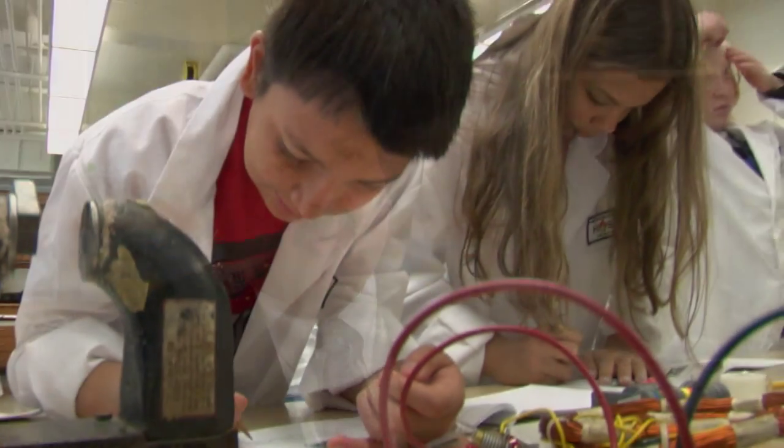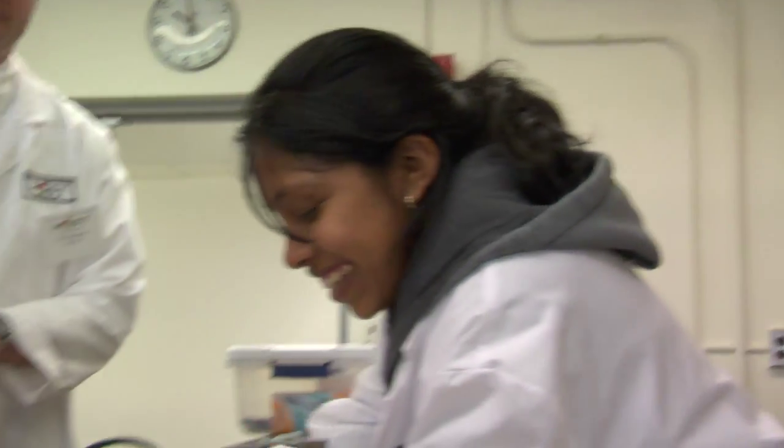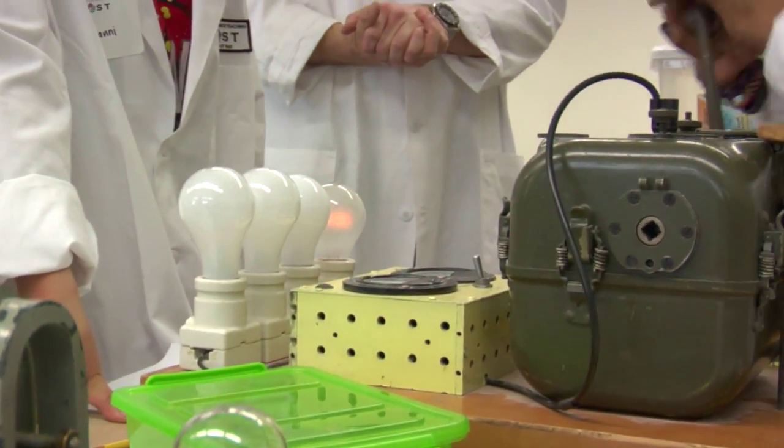So part of the grander mission is making sure kids who are in our local community will be exposed to science and math and see it and get excited about it and have that excitement and that curiosity maintained all the way through until they decide, maybe I'll go to East Bay and become a scientist or an engineer.